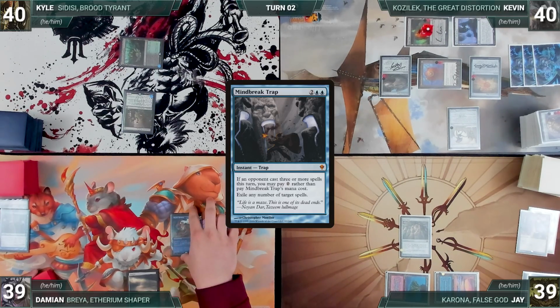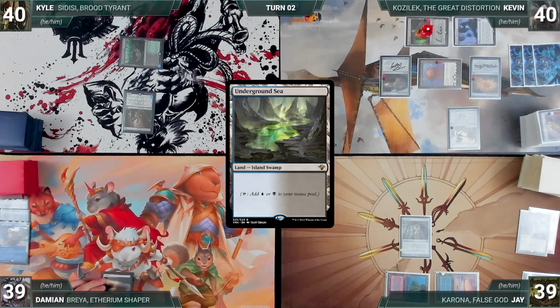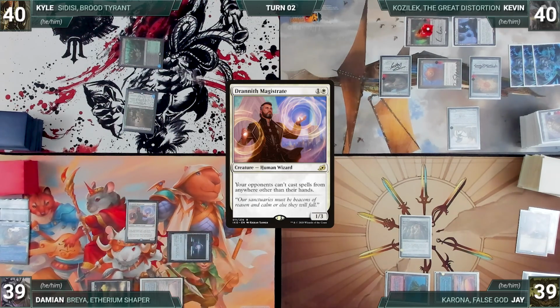During Damien's upkeep, he lets his Mystic Remora die, and the rest of the table agrees that this is pretty bad. He draws and plays an Underground Sea. He casts a Soul Ring. He casts a Drannith Magistrate. He passes, discarding to hand size.